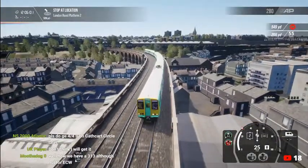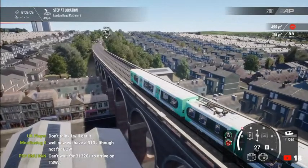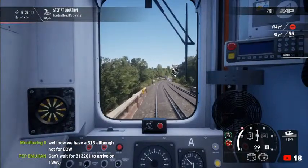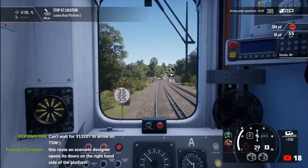God, this is going to be really nice when we get timetabled services with the 313. It'll be very nice. Do you reckon they're actually going to include 313-201?